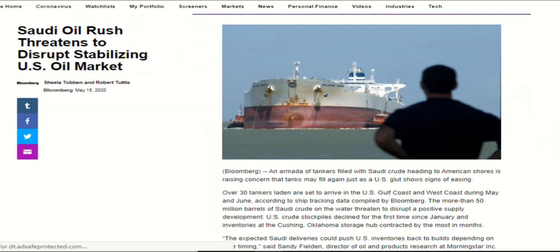And the Saudis have been in the news again recently. According to Bloomberg, an armada of tankers filled with Saudi Arabian crude that are heading to America is raising concern that tanks may fill again soon, just as the U.S. oil glut was showing signs of easing. They say over 30 tankers are set to arrive in the U.S. during May and June, so that could potentially drive NAT huge margins for another 2 to 3 months at least.